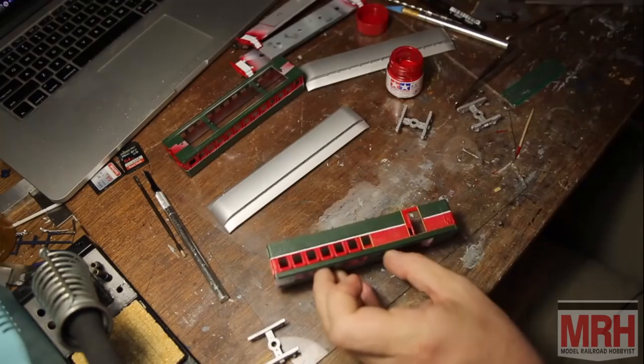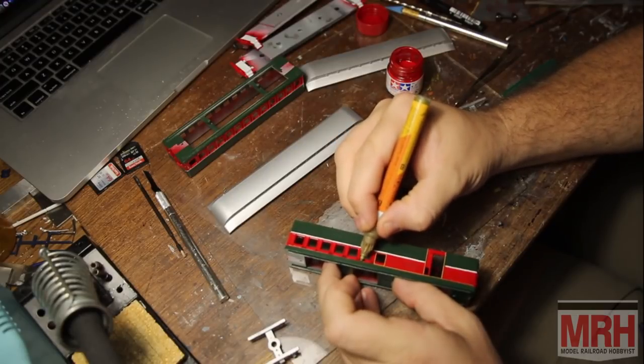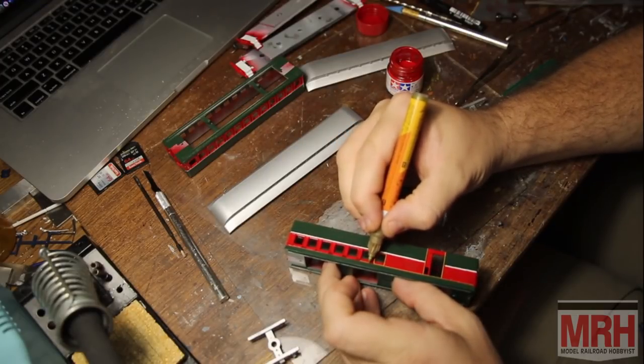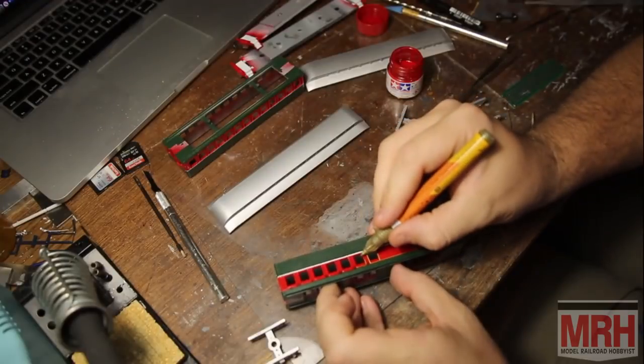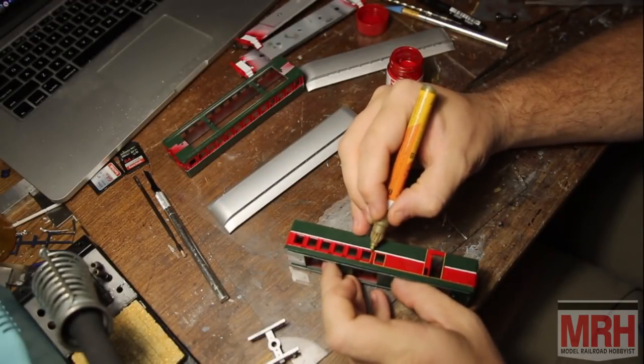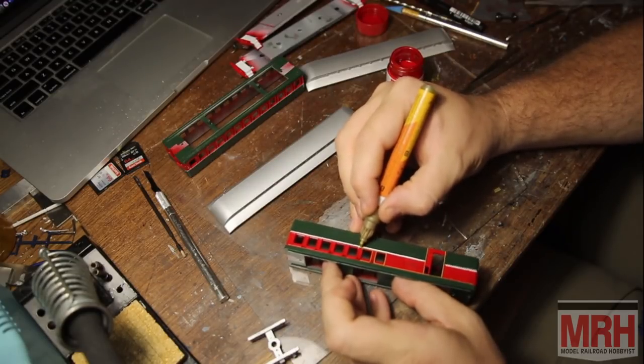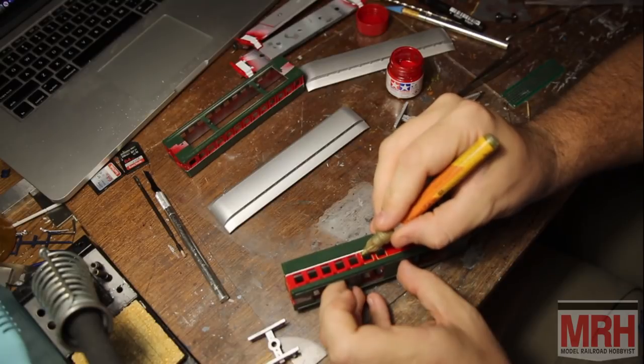Once things had dried sufficiently, I decided to line the window and door frames as well as the trim and car braces in gold leaf for added flair. I tried this with a Molotov paint marker, though I ultimately found I preferred using Tamiya gold leaf applied with a paintbrush. Just be careful to use a very light, precise touch.